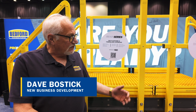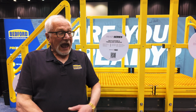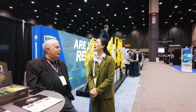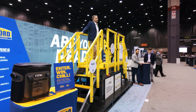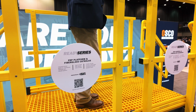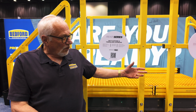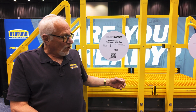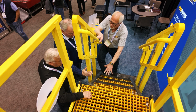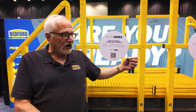We have a very unique system here, so it catches most people's attention when they walk by. The main people we're attracting are the safety folks and the maintenance folks because they're always looking to replace something that is rusted, such as a steel walkover, or something that is unsafe. By offering a pre-designed OSHA-compliant walkway system, we can alleviate a lot of the safety folks' concerns about not having a proper structure to go over their machinery.